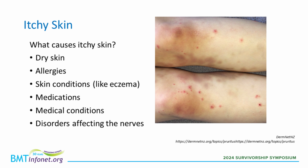Now, one of the side effects sometimes of dry skin is itchy skin. Itchy skin is one of the main complaints patients can have. As anyone who's had itchy skin knows, it can be incredibly uncomfortable and can really cause a lot of issues with things like concentration, just focusing on daily tasks, and of course, things like sleeping.